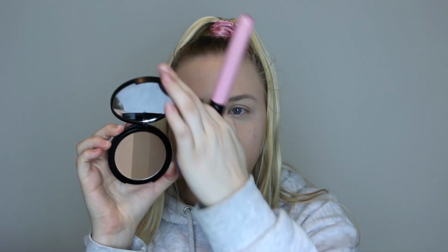So I'm just going to grab one of my Spectrum brushes. This is an AO1 brush. Oh god, it's going to be a bit difficult, isn't it? I'll try and only grab the side. I mean, it doesn't matter if I get the other shade, but obviously when it's like this, it's very difficult to only pick up the product that you want to. But yeah, let's see what this looks like.